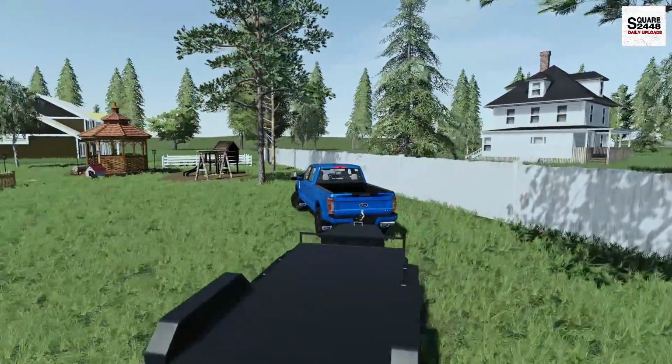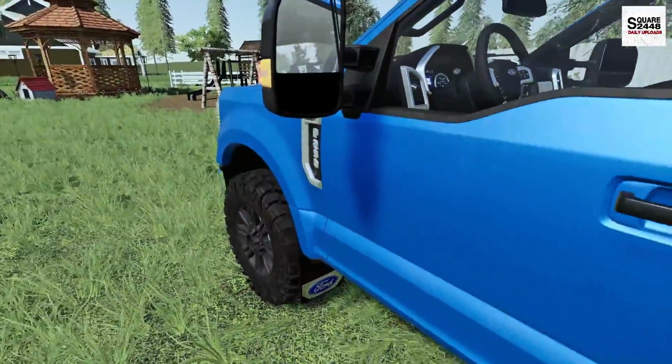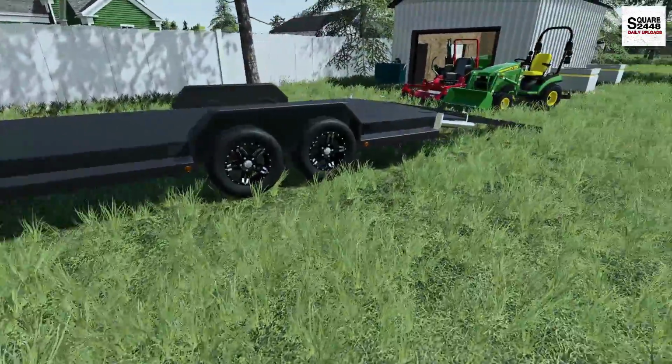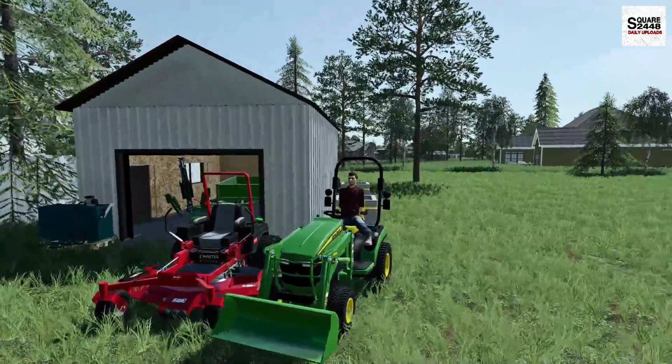Now, I also do want a swimming pool as well, but maybe we'll change it up and do a few things different with a new pool design. I really don't want just another rectangle pool, so I have to look at all of that and see. But let's get the 1025R loaded up.